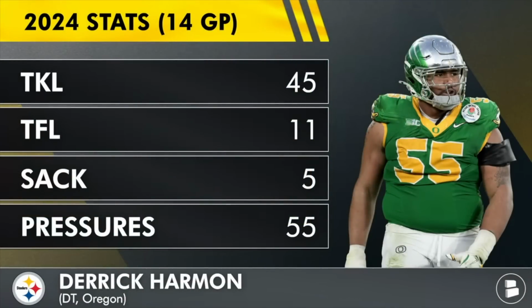So you guys can see here the production from Harmon and kind of what I'm talking about here. He had more pressures, more tackles for losses, and more sacks than Mason Graham, the guy that the Cleveland Browns took at number 5 overall this past season.